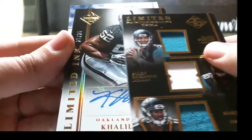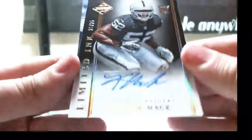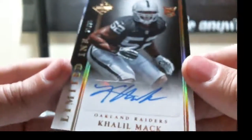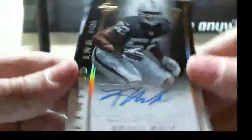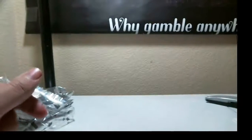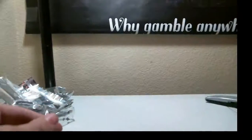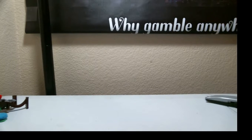And the last one is Khalil Mack. 20 of 25 auto. Going to the Raiders. That is Weekend at Bernie's. Weekend at Bernie's. And Victor. So we do have one random. A nice dual patch auto of Bernard and Ebron. See who takes that one home. 2 of 5. 2 of 5. It's between Roger and Crash. Who's gonna take home the gold?